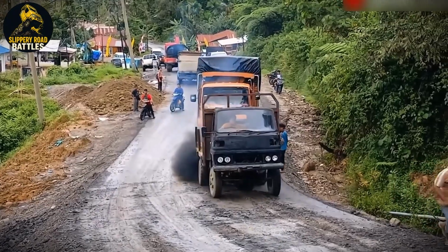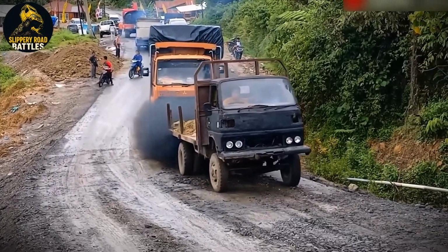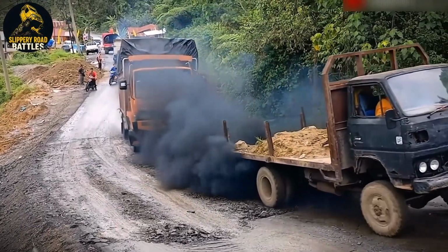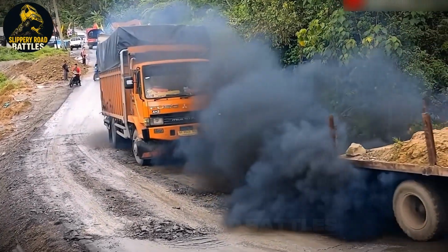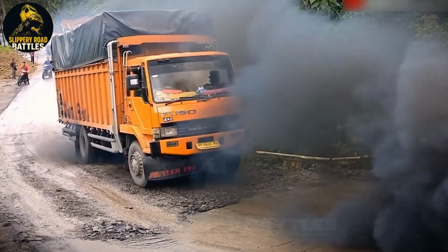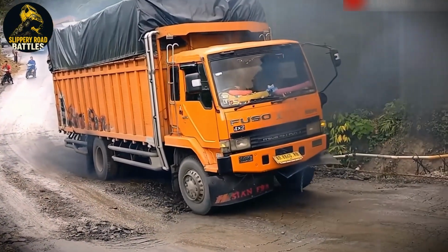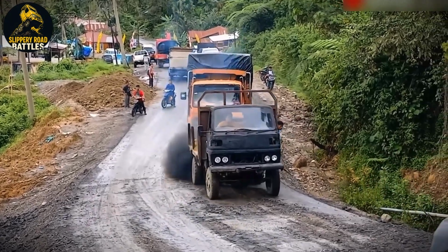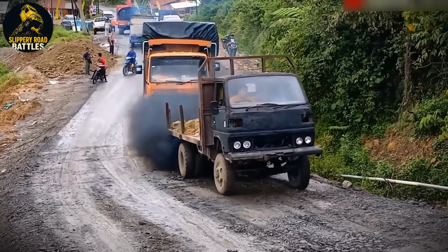I can't believe it! A small, worn-out truck is pulling a massive, fully loaded hauler, climbing up the Bamba Hill with absolute determination. Look at those wheels spinning, gripping the muddy path. Thick black smoke billowing from the exhaust, the engine roaring with raw power.